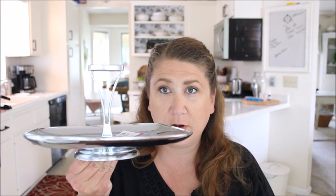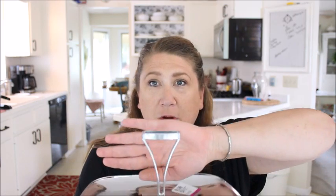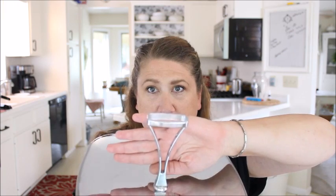Alright, so the first thing I've found, I am on a roll with finding vintage serving trays. This is my newest one that I've picked up, and as you can see, it only has one tray. The other two that I've picked up last month have been two-tiered trays. But I really liked the handle on it. I think it's super cool. Hopefully you can see that.